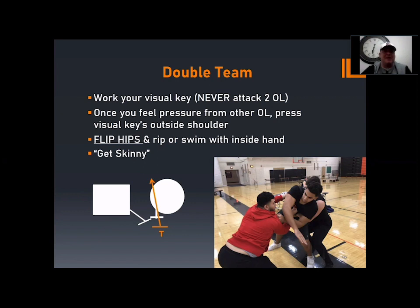So there's two main components of the double team: the pressure key and the visual key. The visual key is my normal key. I'm going to be focusing on him the whole time. As soon as I feel the pressure key come down, that's when I violently flip my hips and rip or swim to stay into the gap.